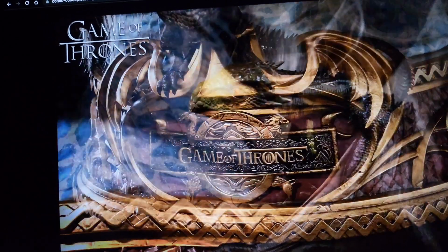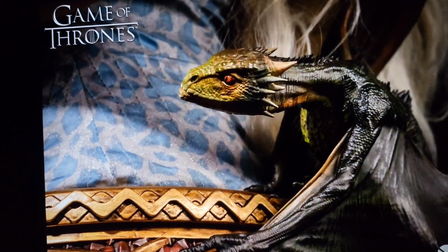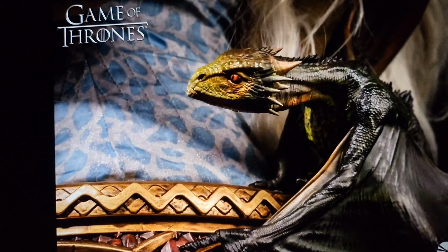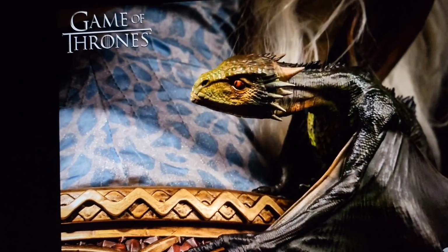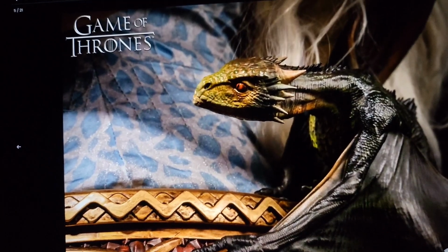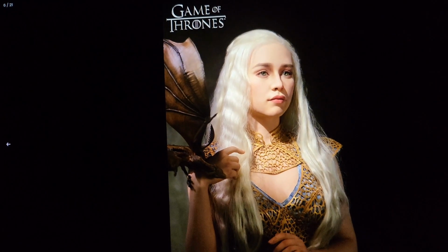I really, really love the design. The dragons look absolutely fantastic. You know, they look extremely well done. Here's the green one, who's just peeking around the corner more or less.